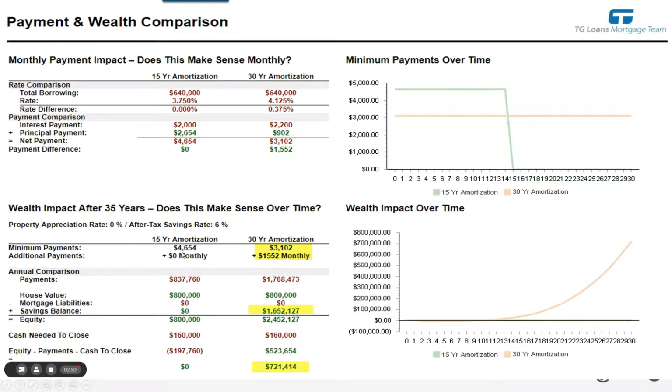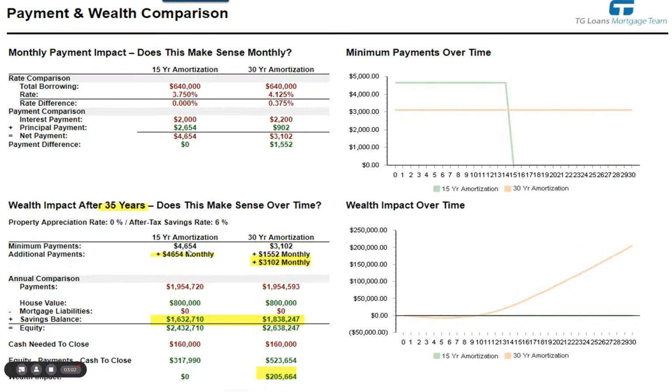But to be fair, at the end of 15 years, you would have now not been paying a $4,654 payment. So you could have chosen to start investing that money. I'm not sure many people do that, but that would be the idea to keep this all fair. So we come down here, one more example, 35 years. We got our $4,654 money. Remember, our payment difference is $4,654 and $3,102 with a $1,552 difference. So we still have the $1,552. And of course, to be fair, we put the $3,102 in at the end of 30 years when that mortgage is paid off. Now you have the $3,102 in cash flow. So we added that back in for the final 5 years, and let's see what it plays out to.